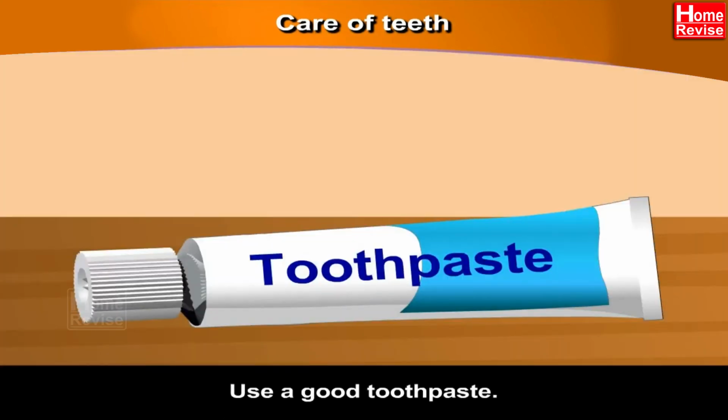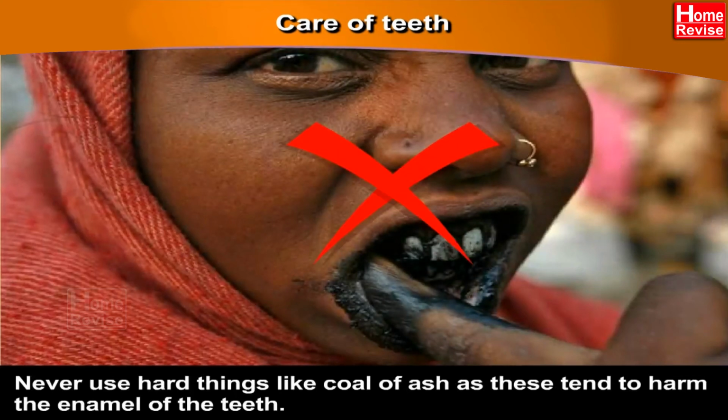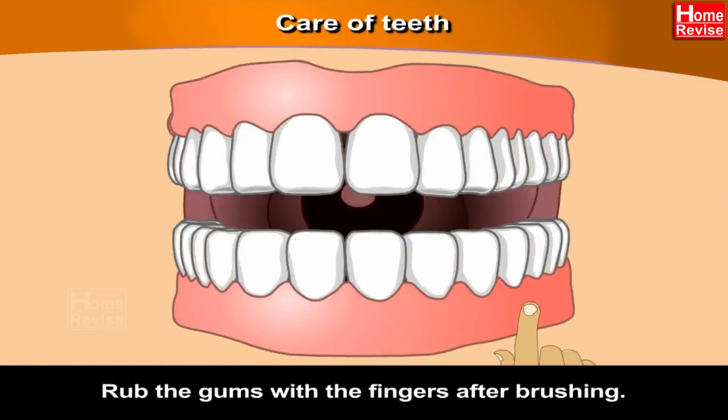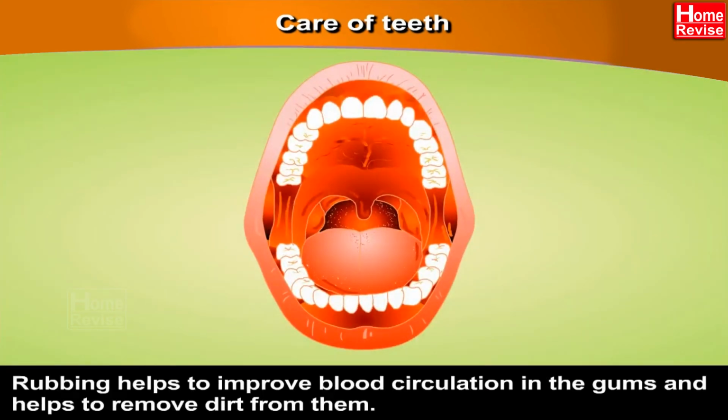Use a good toothpaste. Never use hard things like coal or ash, as these tend to harm the enamel of the teeth. Avoid eating too many sweets and chocolates, as they can cause tooth decay. Rub the gums with the fingers after brushing. Rubbing helps to improve blood circulation in the gums and helps to remove dirt from them.